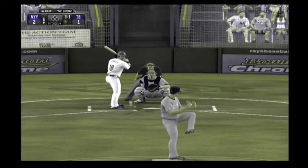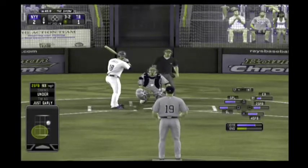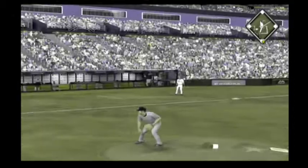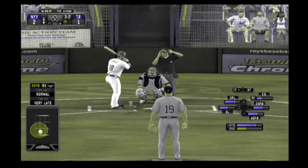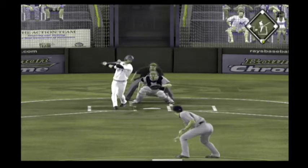Now it's 3-0, and the tide is not working in his favor. 3-1 is a fastball, and he can't connect. 3-2. Hey, let's go. Now you got this. Now a ball lined to the left side, but foul. Here we go. Come on, big guy. One time. Here we go.